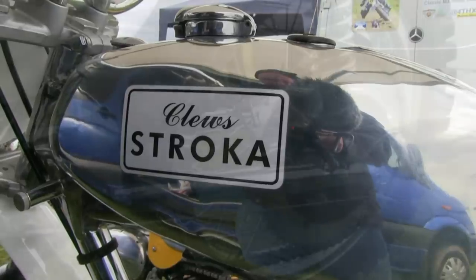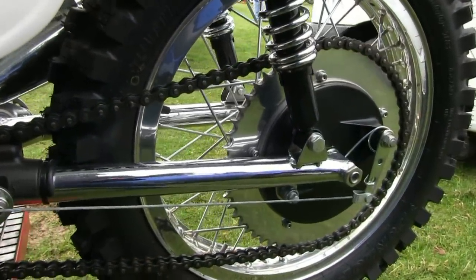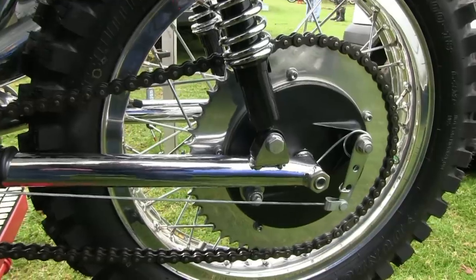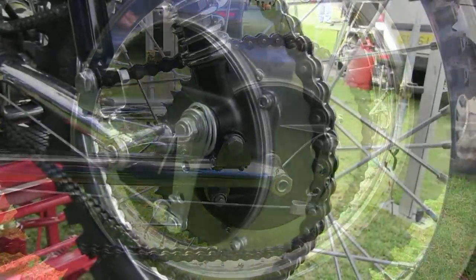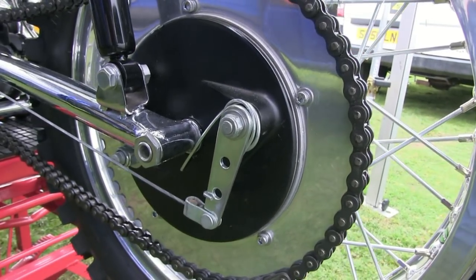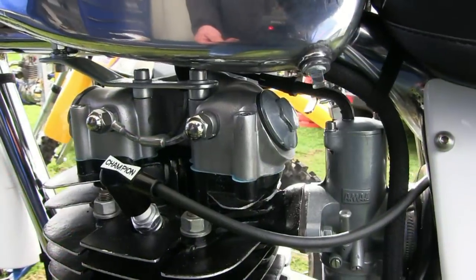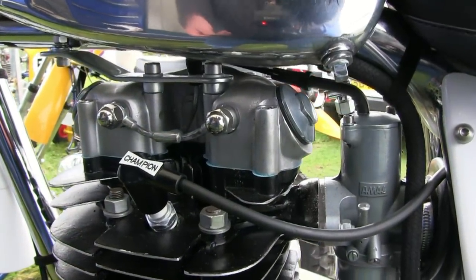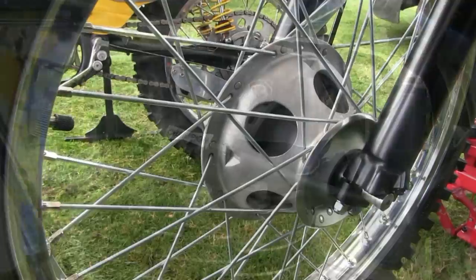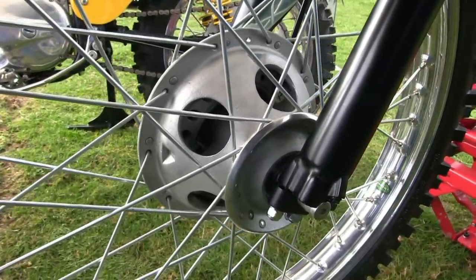Now, Ian doesn't race this bike, and it is usually only used as a display piece along with his other many restored BSA and CCM machines. This fully restored 1972 machine, as you can see, has been restored to the very highest order, and Ian has made sure that every nut, bolt and fastener on this bike is 100% authentic.